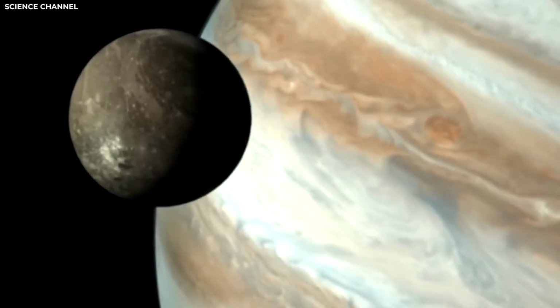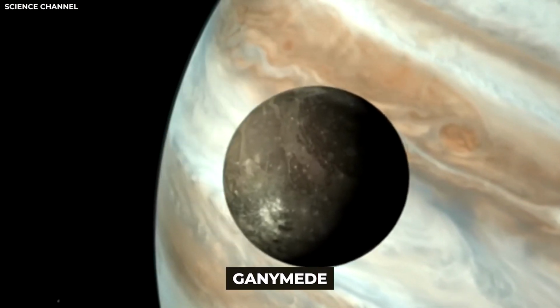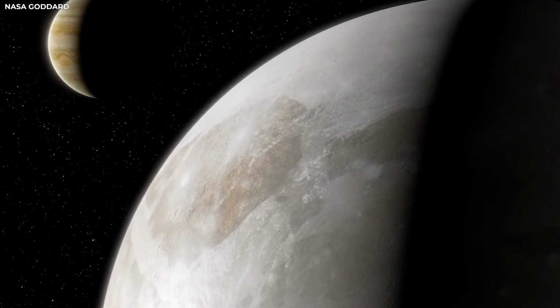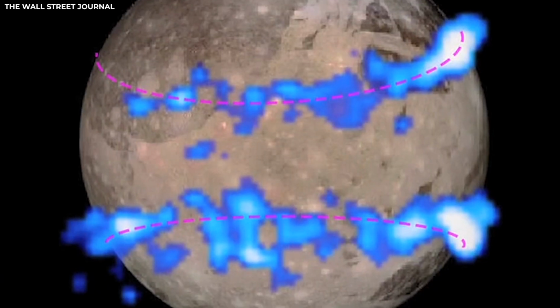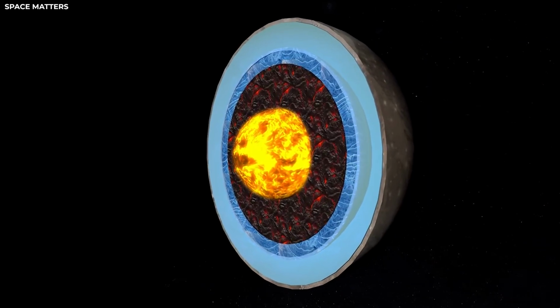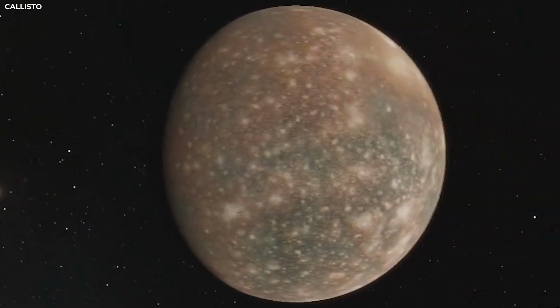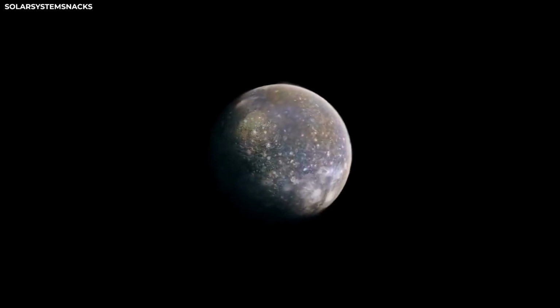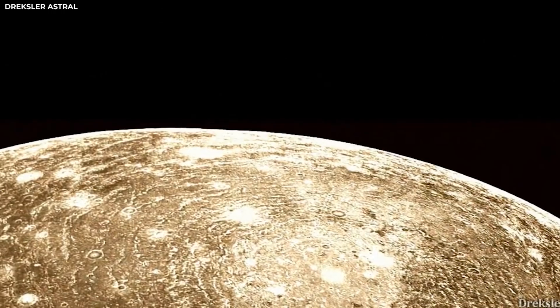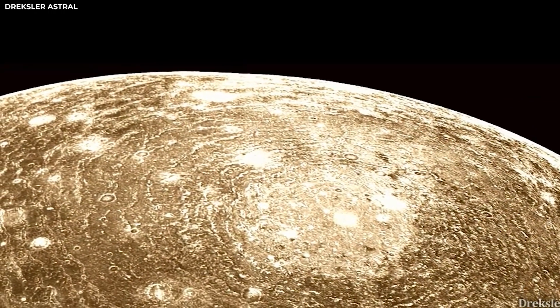Voyager 1 also passed close to the massive moon Ganymede, the largest moon in the solar system, and provided the first detailed images of its surface, revealing an ancient ice-covered terrain marked by craters and ridges. Meanwhile, another one of Jupiter's moons, Callisto, presented a more geologically inactive world with a heavily cratered surface, offering clues about the early history of the solar system.